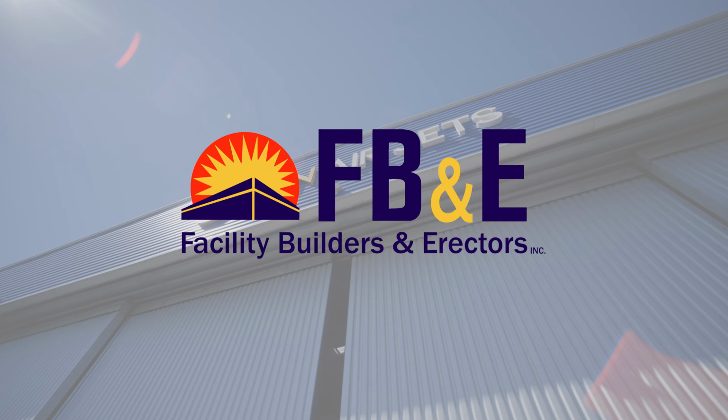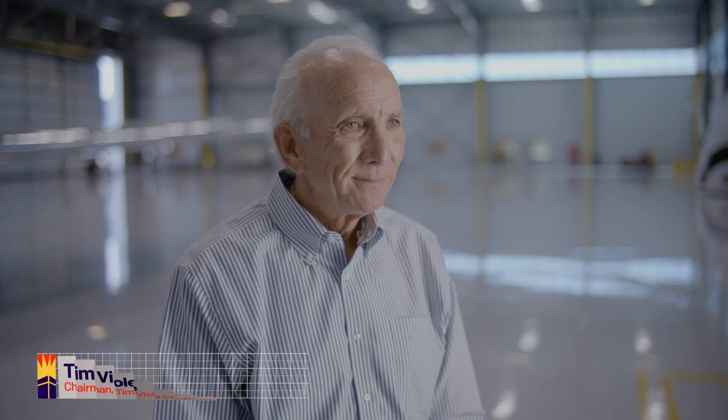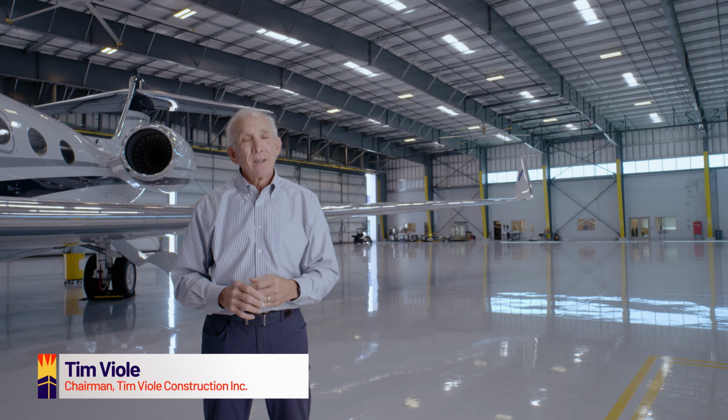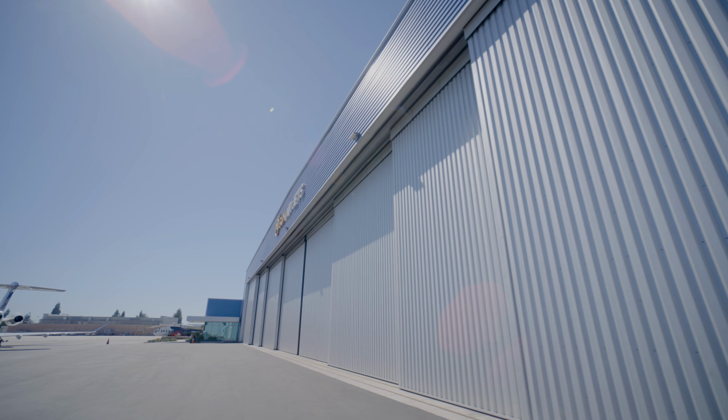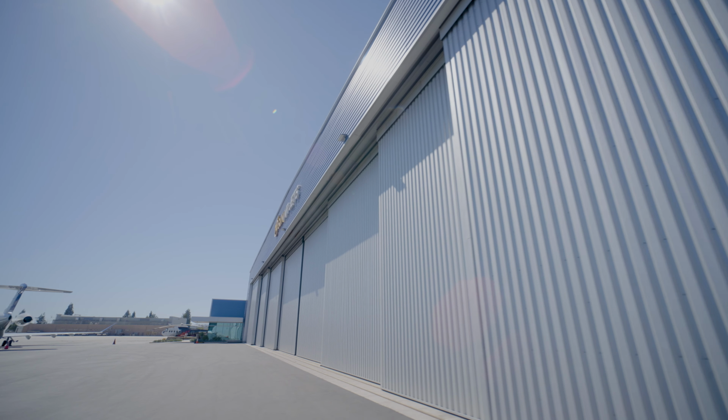So Ken and Steve, of Facility Builders and Erectors, we were introduced to them 20-something years ago. Ken and I were on the Western Region Advisory Council for Butler and struck up a great relationship. Of late, over the last 3 or 4 years, we've been focused primarily on corporate aviation and hangars such as this. This is one of the most amazing projects I've ever had the privilege to work on.